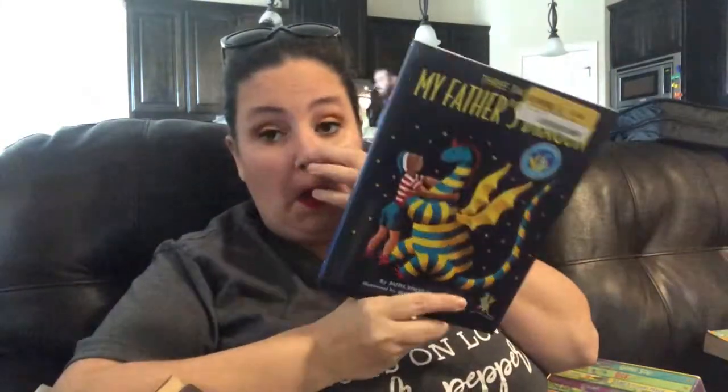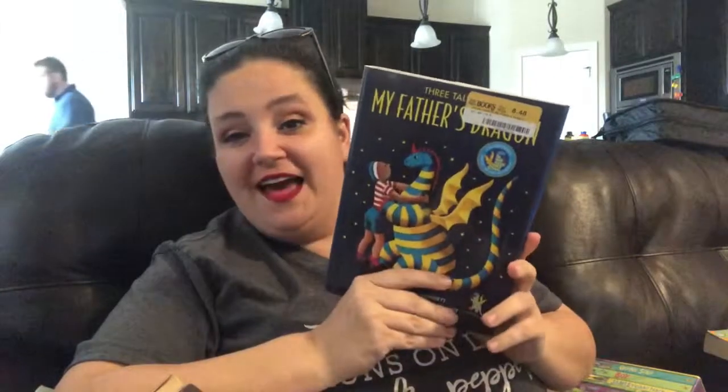I got My Father's Dragon. Have some mad kids. I think they're painting back there, and one of the daughters is not helping.